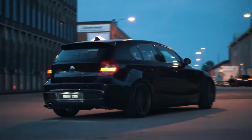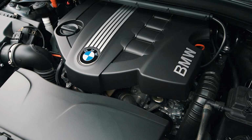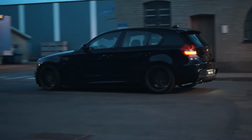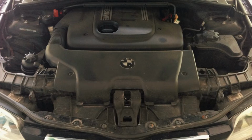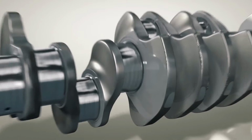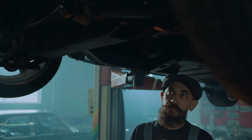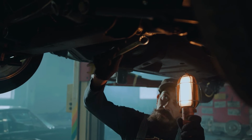The diesel versions do not escape these problems either. Units with the N47 engine have timing chain faults, although here they're much easier to fix. This may be the option to go for. Those with the M47 engine have a weak turbo that tends to break, as well as crankshaft and crankcase problems. If you want to get one, make sure you take your mechanic with you, and the timing chain has to be replaced. A tip from the house.